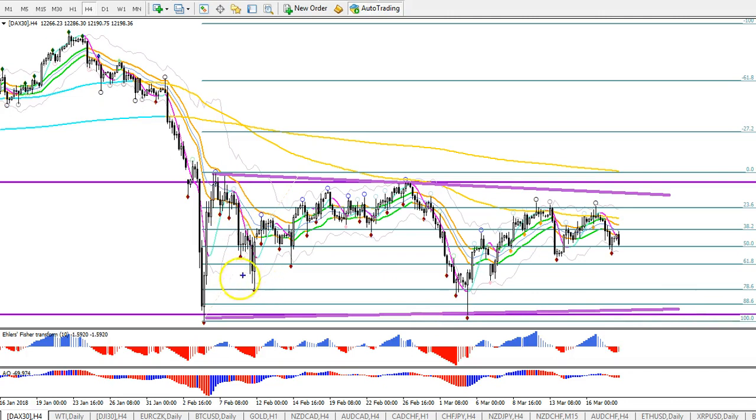Basically, this could be a bearish triangle where this is an A right here. We have a B. It went for a C. We go down for a D. Go up for one more E, and down it breaks. That could be a bearish triangle.